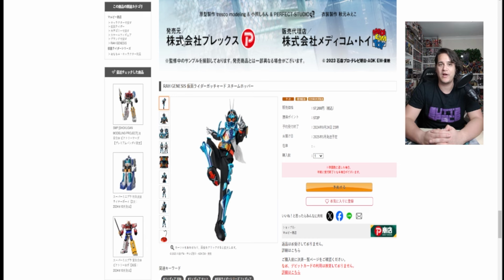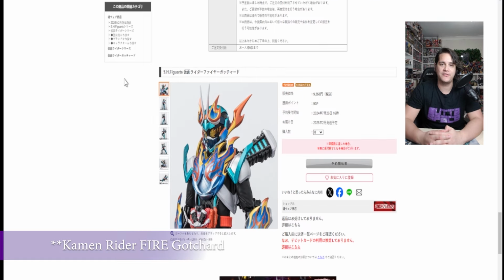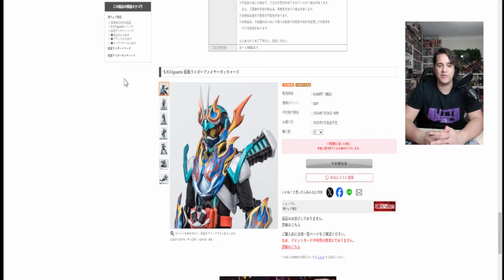Now we're going to talk about pre-orders that started on the 26th of July. From SH Figuarts from Kamen Rider Gotchard is the Kamen Rider Gotchard Figure Art. This item is retailing for 9,350 yen, and as of recording, there is no end date to the pre-orders, but it's going to be released in February 2025.